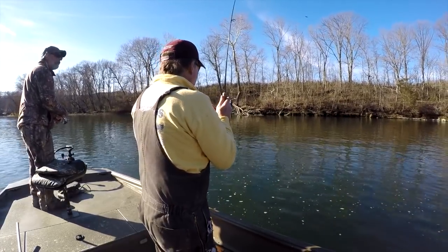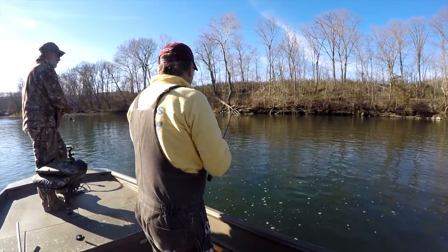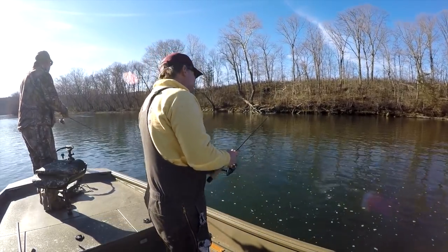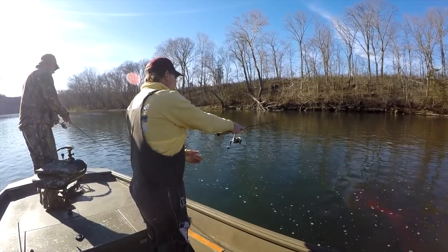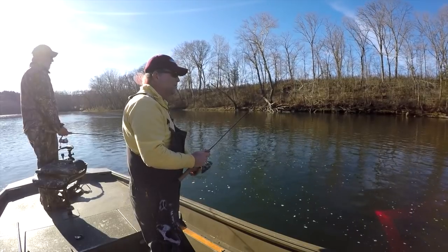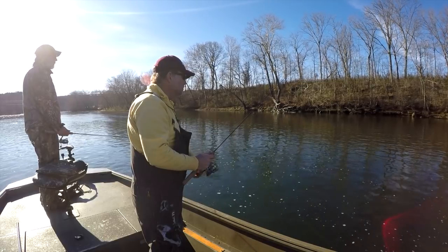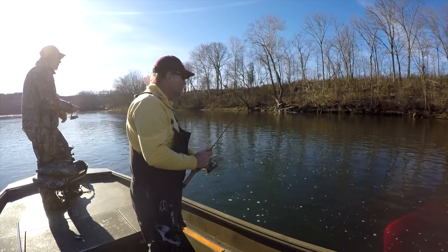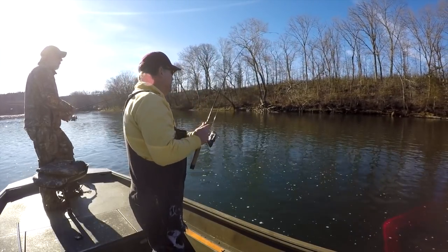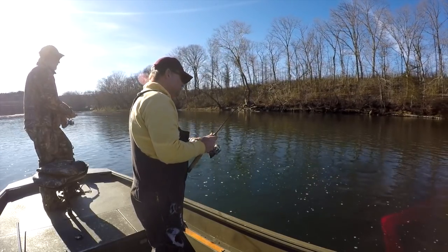Find one. I got a head shake. Are we back? Oh, he spit it right there. I saw him too. Bunches of midges everywhere. He's not shaking his head like that other one was.